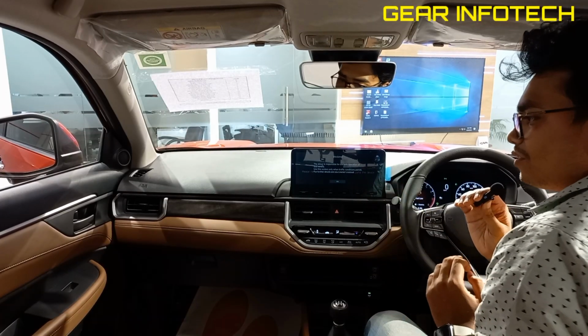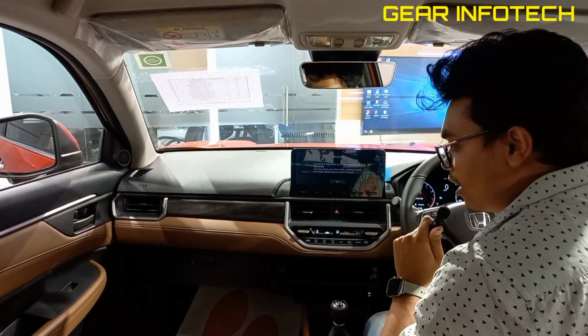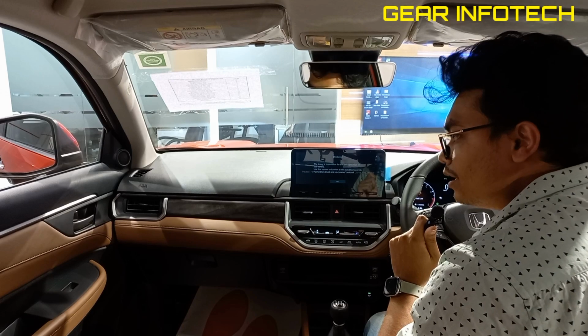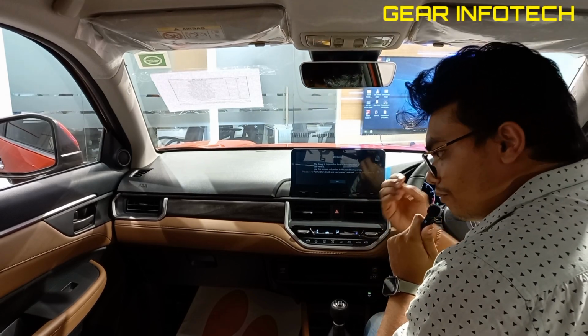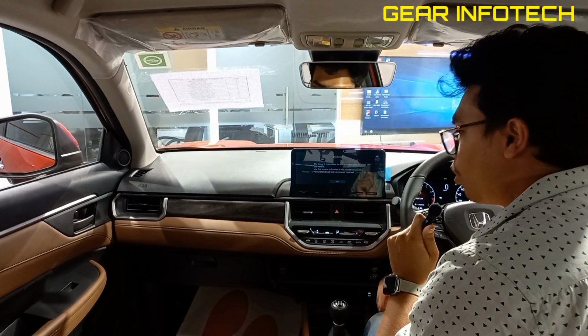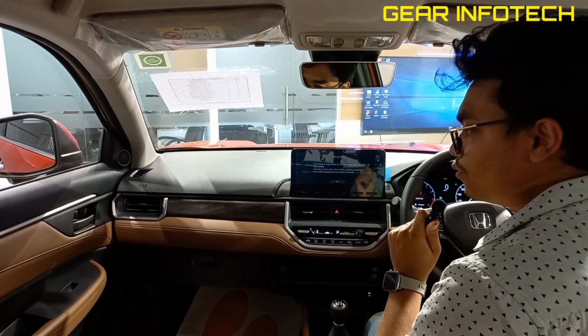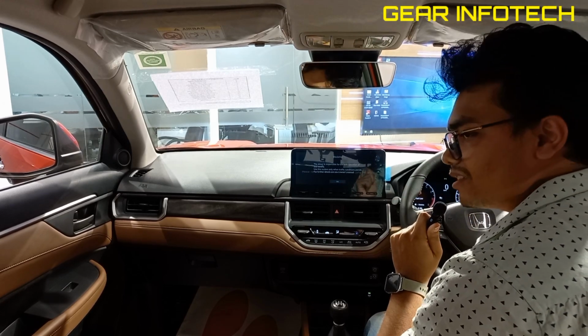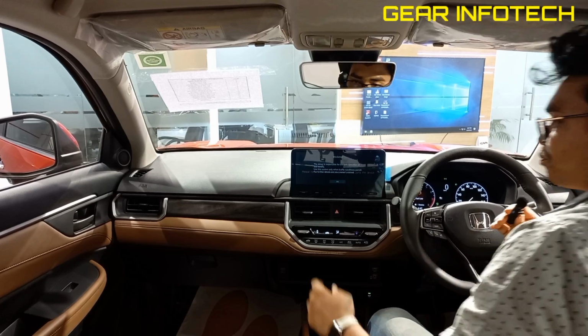Moving on to the interiors of this car, first I'm going to talk about the safety of this car. As we all know, the government has done a very nice thing towards the safety of these cars. The government has finally implemented a law that all the cars will be having 6 airbags, and Honda Elevate is also one of those cars that is having 6 airbags. Very nicely done, and Honda has implemented it very nicely.